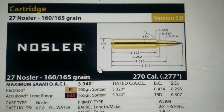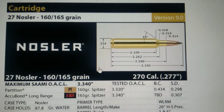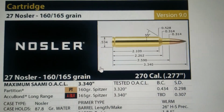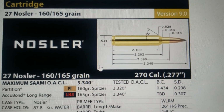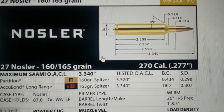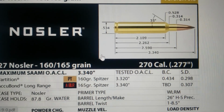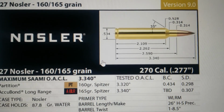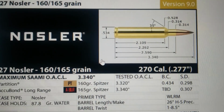Now let's see how it compares to its siblings, the 26 and the 28 Nosler. So the 27 Nosler can shoot up to 165 grain bullets right now. I'm sure there are other bullet manufacturers that are going to make bigger bullets for this. And funny enough, Nosler doesn't publish the BC, but I assume it's going to be pretty darn high. So it has a bigger range of bullets than the 26 Nosler.